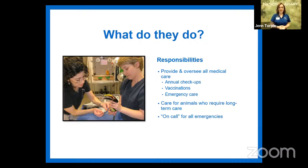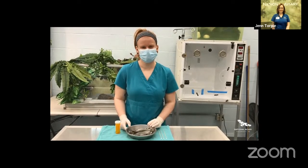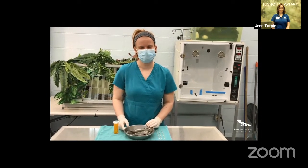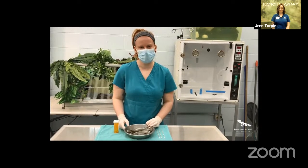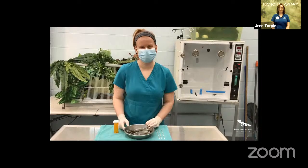Now we're going to meet Gabby, and Gabby is a veterinary technician here at the aviary. And she's going to show us a little bit about how she prepares medication for a pelican who was in the hospital just recently named Eloise. Hi everyone, this is Gabby, veterinary technician at the National Aviary, and she is preparing Eloise the pelican's antibiotic in her fish meal. Gabby, would you tell us a little bit about what you're doing?